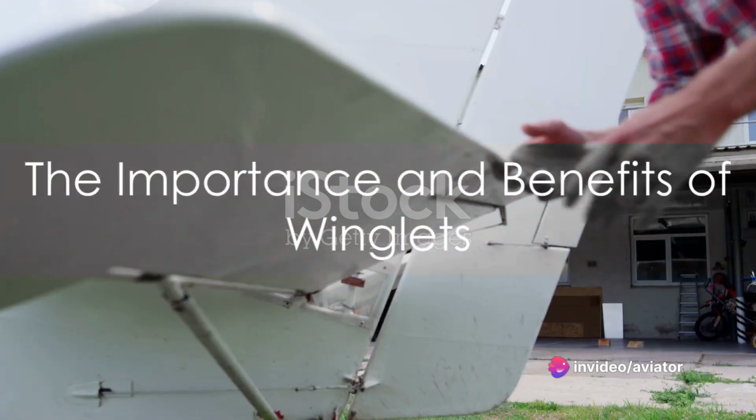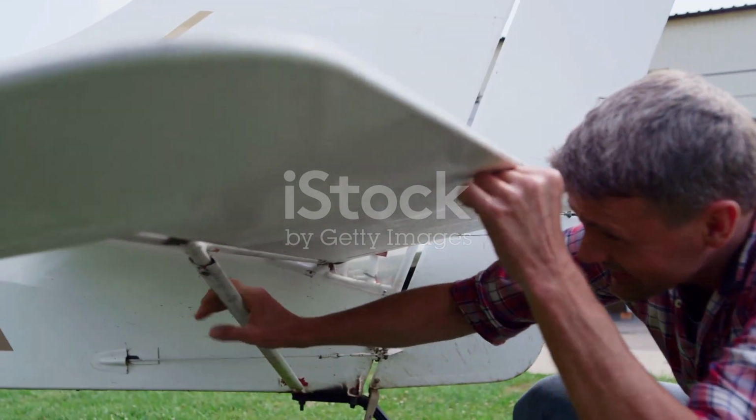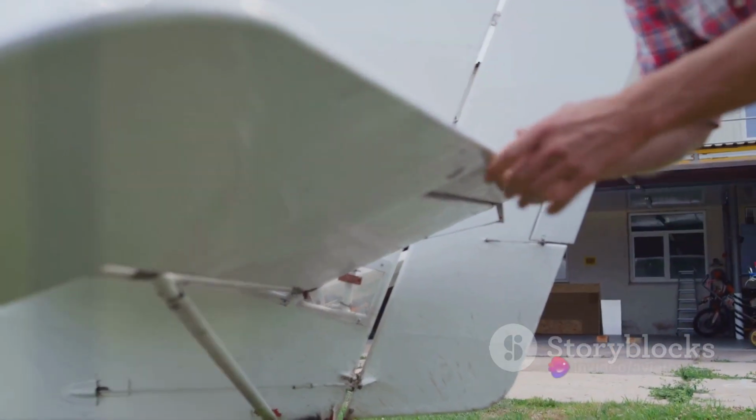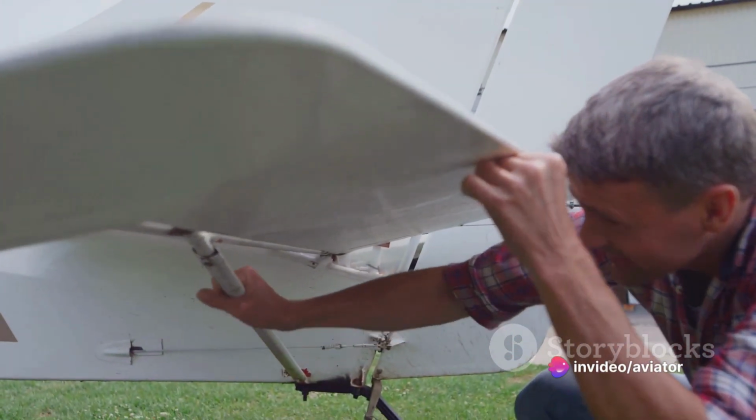To wrap up, let's summarize why winglets are so crucial in modern aviation. These humble vertical extensions at the wingtips of aircraft are the unsung heroes of aero engineering, making significant contributions to the efficiency and performance of flight.